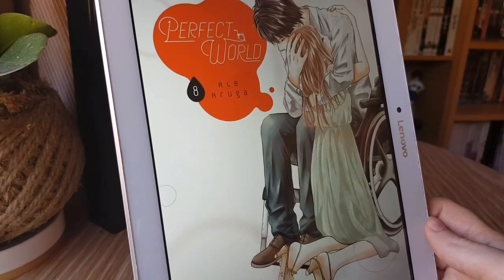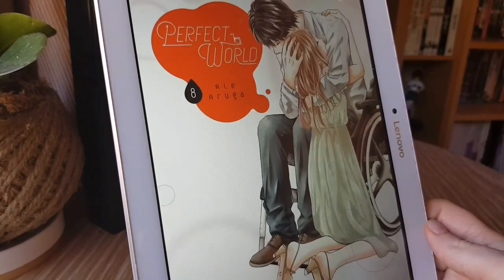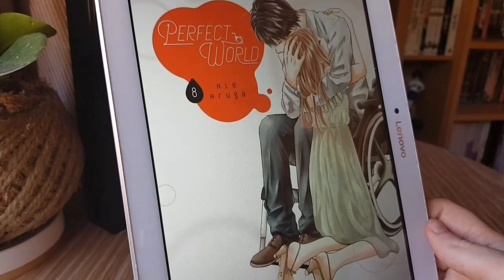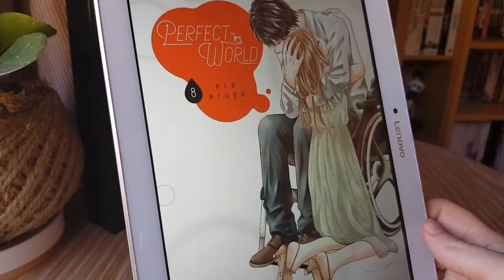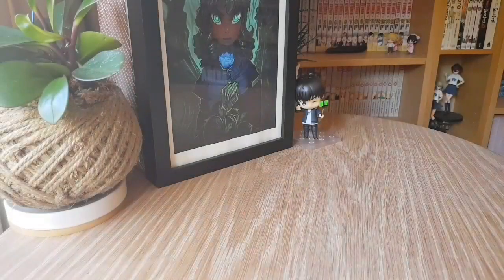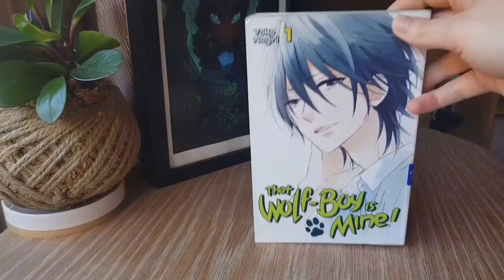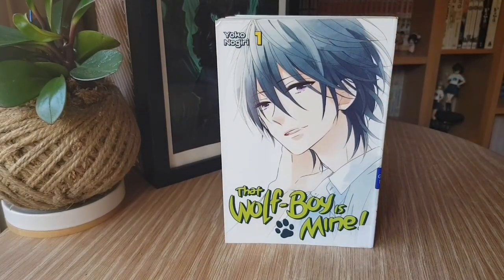But yeah, obviously I chose this for a manga featuring a character with a disability because our main male protagonist is, but we also have numerous other characters who are wheelchair bound and who have physical disabilities. Really, really great, wonderful manga. Check it out.